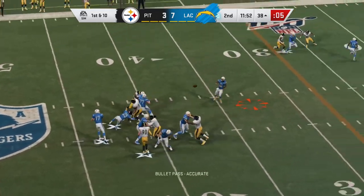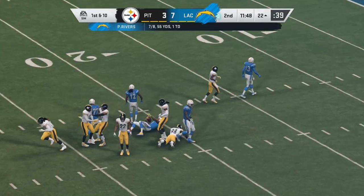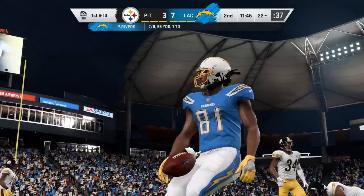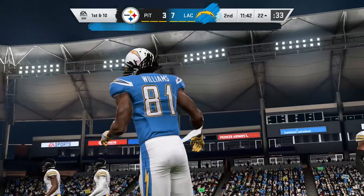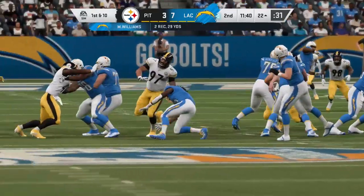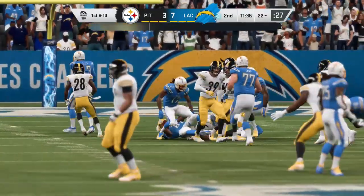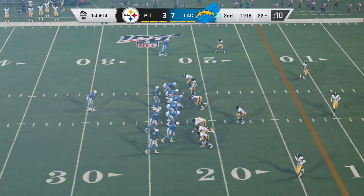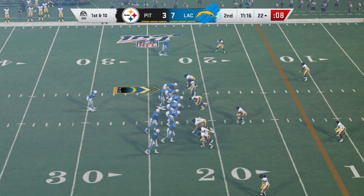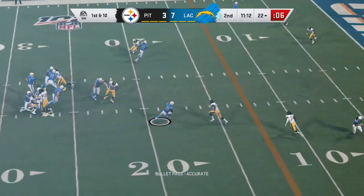They go play action here on 1st down. It's complete to Williams. And he's got this down almost to the 20 before he's dropped. Good work after the catch, gets him 15 and a 1st down. He's the guy, Mike Williams, that the Chargers took 7th overall a couple of years ago. Battled injuries as a rookie, but in full health last year, he caught 43 passes with a knack of really finding the end zone. 10 of those 43 catches went for touchdowns.